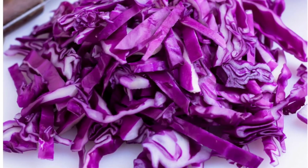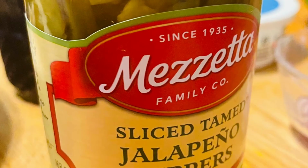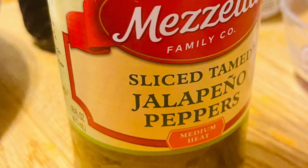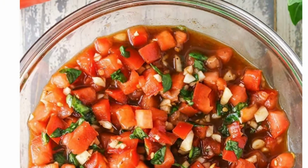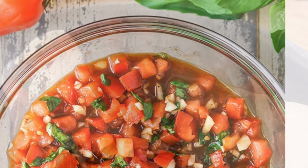Cut up a little bit of red cabbage and put it in the taco. So delicious. Then we used a couple of jalapenos on top. Really good. Highly suggest that. Then I cut up some red onion. And we had the tomatoes from yesterday, the bruschetta tomatoes.